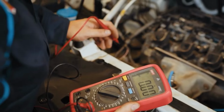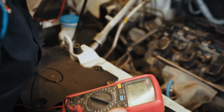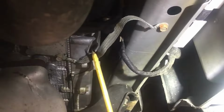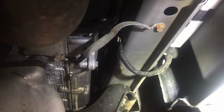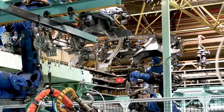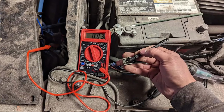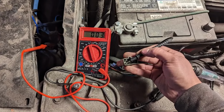Not all car batteries are the same. Using one that's too small or weak for your car can make your entire system work harder. And harder work means faster wear and tear. Car manufacturers often go with the cheapest option that gets the job done. That doesn't mean it's the best one for long-term use.